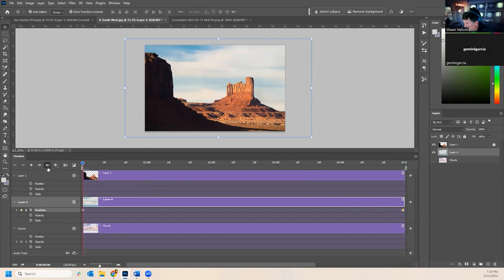And so now if we go in and play it, you can see the clouds are slowly drifting by over 5 seconds. That's the original picture, with the clouds modified to look extended, to look like they're drifting by.